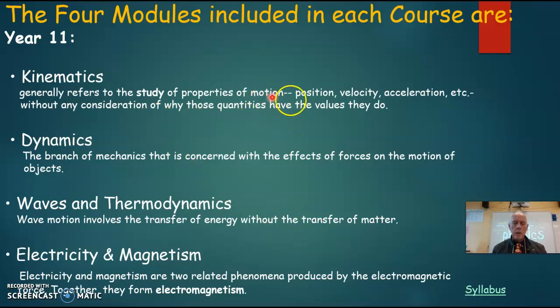Kinematics is about motion, for example, position, velocity, acceleration, speed, momentum, inertia, etc. Dynamics is about forces, the effect of forces on the motion of objects. Waves and thermodynamics, as the name suggests, is about waves, but not just water waves. We're looking at sound waves and light waves and earthquake waves, anything that's wave in nature. And thermodynamics is about the transfer of heat.